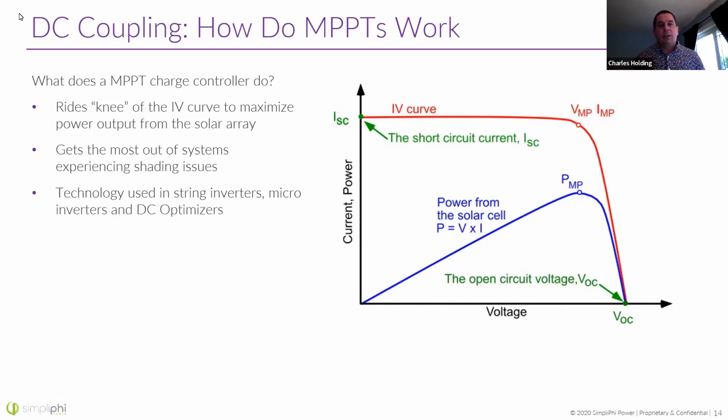This is really handy when we're dealing with shade, because like Nathan was saying, in a DC string, shade can affect the voltage across the string. If the voltage is coming down, we don't want it to just collapse and not have power. So by riding the best part of that knee, we continue to maximize the power point technology. So once again, string inverters, micro inverters, and DC optimizers are all using this technology, as is an MPPT charge controller.